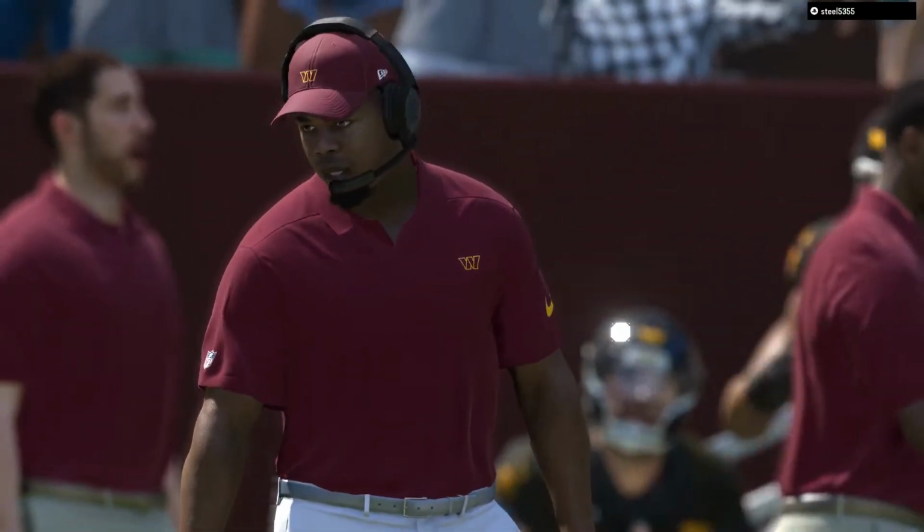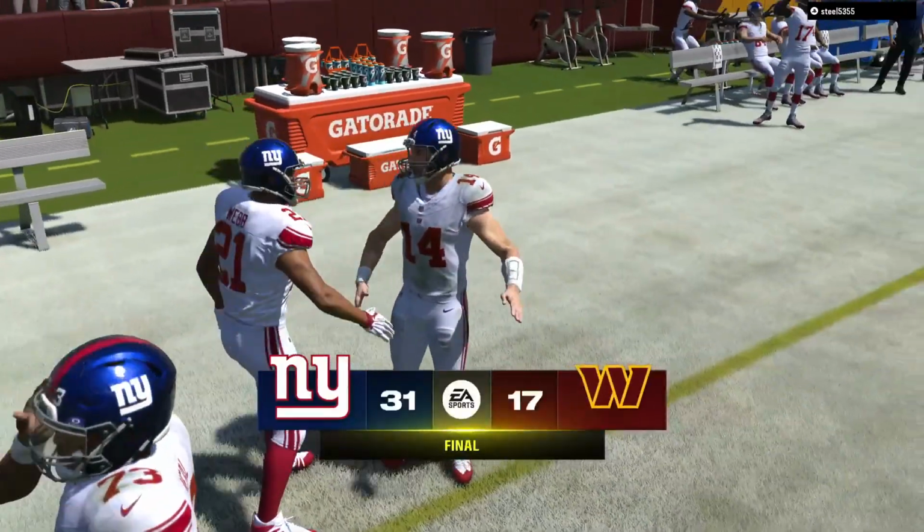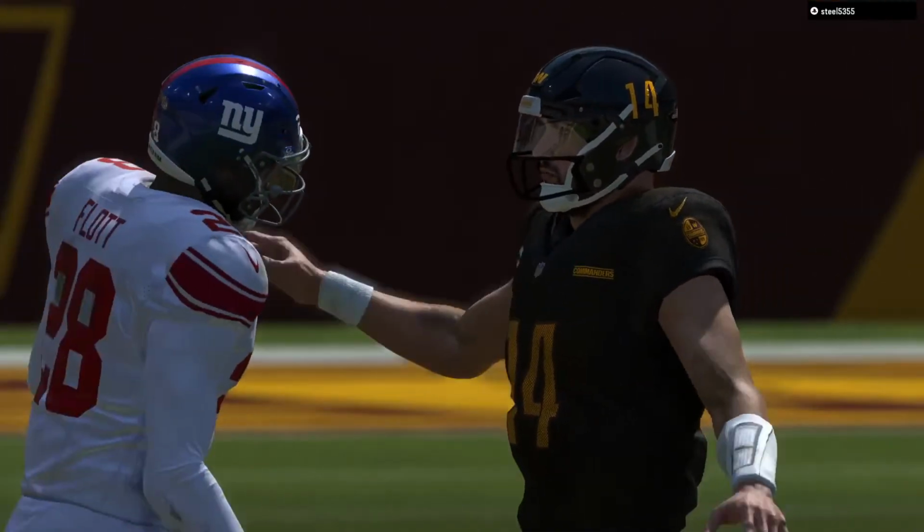Pretty impressive play for a rookie. Yeah, he was just on target all afternoon with 3 touchdown passes. They couldn't find a way to stop him, and ultimately, he guided them to victory.